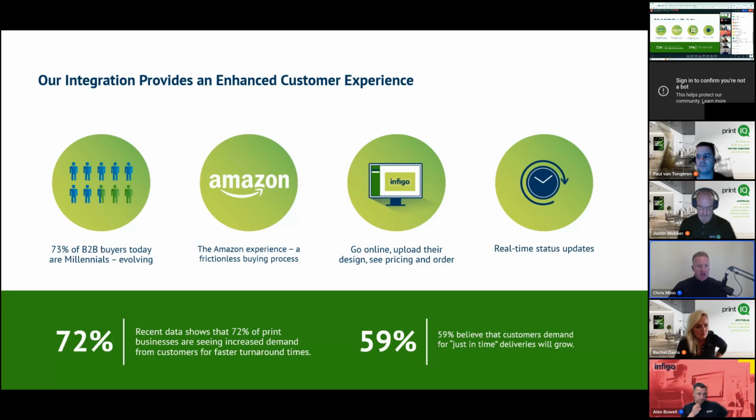Okay, so when we came together, both printIQ and Infigo, we were looking at a different world, a post-COVID world where expectations have changed. The PSP is changing. We're now seeing that 72% of print businesses are seeing increased demand from customers for faster turnaround times. Well, that makes sense, doesn't it? We all use Amazon, we all use Uber, we all expect things to be with us next day. And one day when the drones start taking off, they'll be delivering it same day, I'm sure.